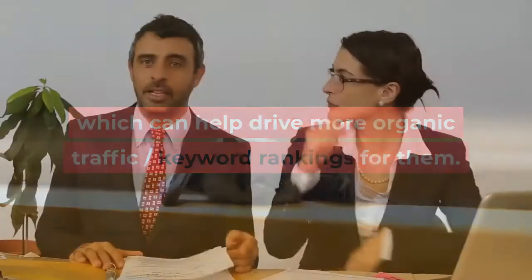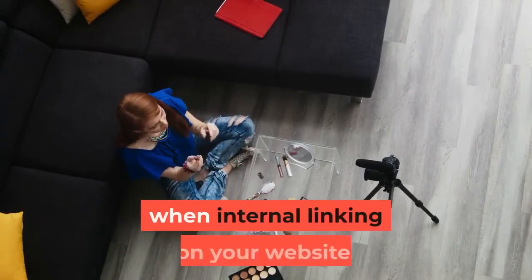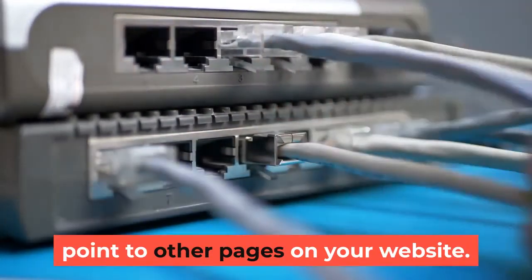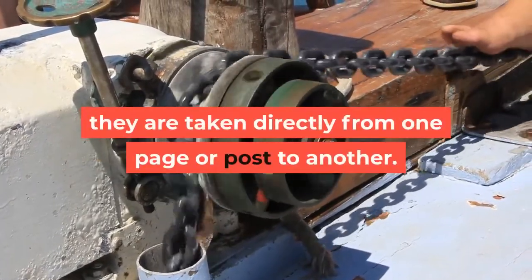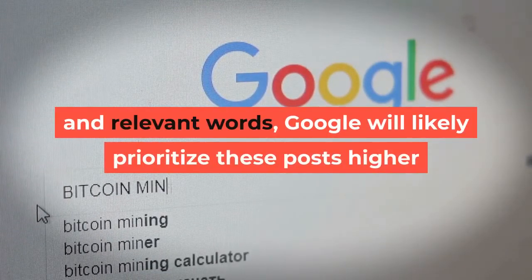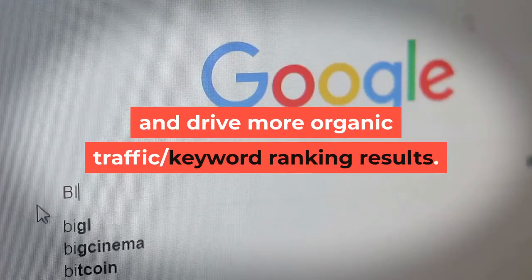And lastly, optimize anchor text. Optimizing your anchor text for SEO is vital when internal linking on your website. Anchor text is the clickable hyperlink that you create in your web content to point to other pages on your website. When someone clicks on an anchor, they are taken directly from one page or post to another. This means that by optimizing them with keyword phrases and relevant words, Google will likely prioritize these posts higher when it comes time for search engine crawling, which can help boost their rankings and drive more organic traffic and keyword ranking results.